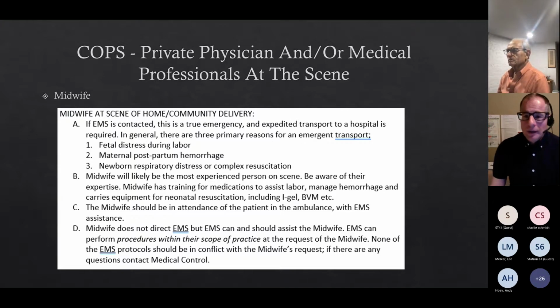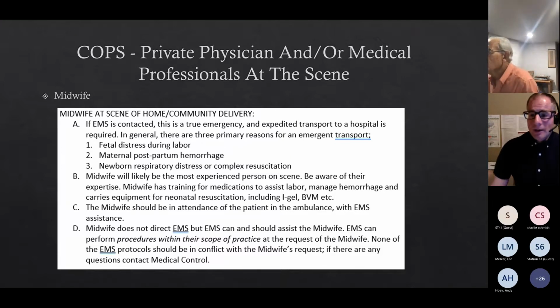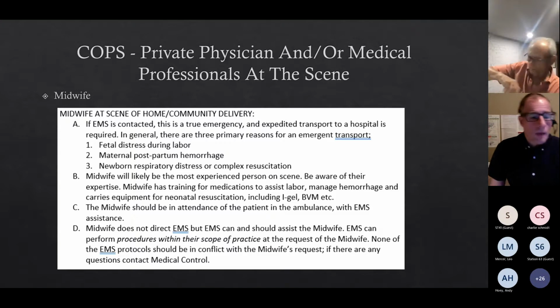We've already done education on this, but we've added a section on interacting with midwives to the protocol, and so I'm just going to hit the key points here as a reminder. The presumption is, when EMS is contacted, that there is an emergency. As we discussed, midwives have an obligation to involve a physician when there's a deviation from normal with childbirth, and so you're operating as our designees in this situation.